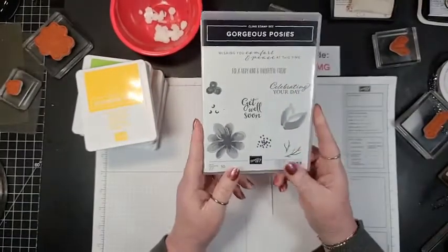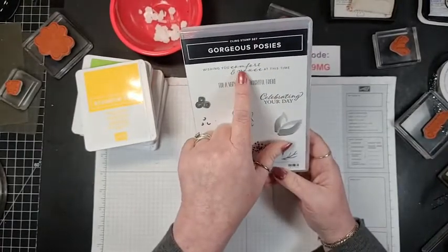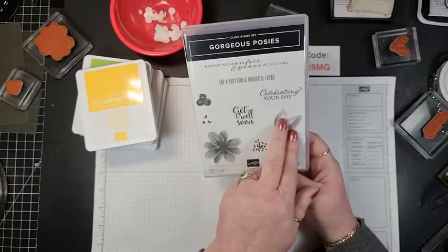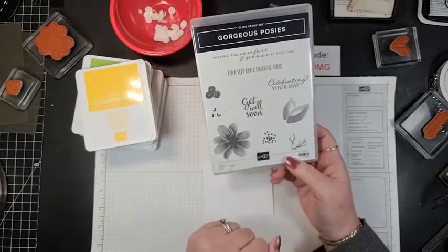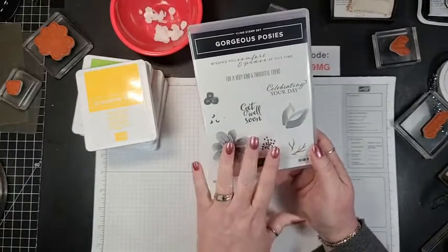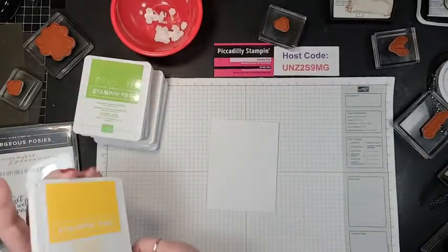This is what that set looks like. I really like the font in here: wishing you comfort and peace at this time, for a very kind and thoughtful friend, get well soon, celebrating your day. Obviously, you can use any other stamp set that you wanted to go with it. But I think this gets overlooked because it was with a set. Let me show you what this baby can do.